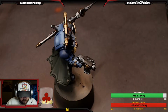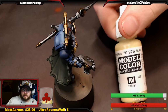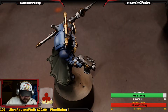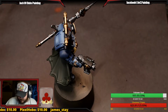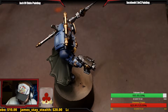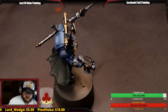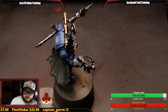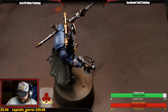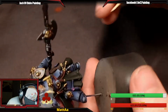Okay, so I think we can do our parchment now, and I like using a color called Buff from Model Color. I don't know why they called it Buff, because in Spanish it literally says yellow khaki, but they wanted to call it Buff. So I'm just gonna get this out, gonna thin it with some water. I like using this for parchment, for paper. Just go to town, because he's got a lot of parchment on him.